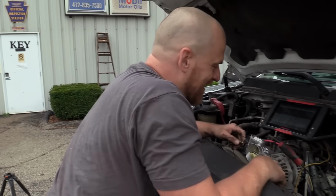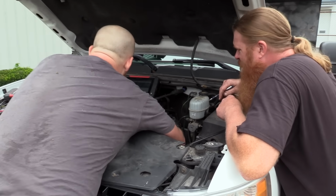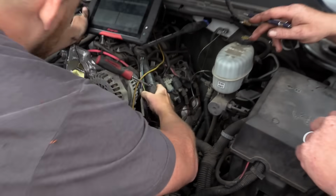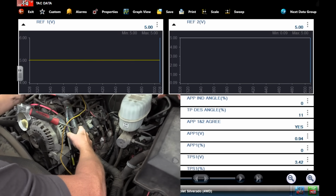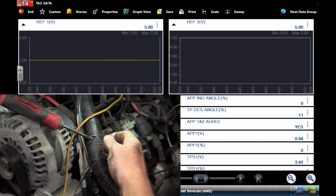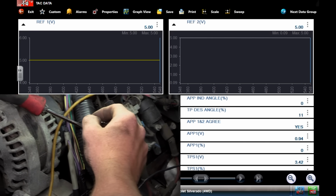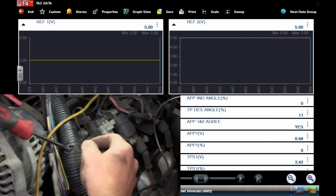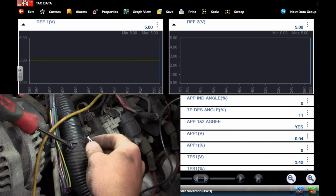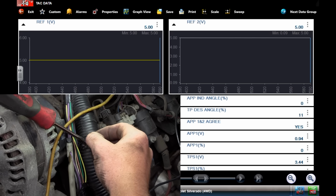Are there two there, or would it maybe just disable the crank signal? Like, why did I still have a good 5 volt? I don't know. Look, here's reference 2, right? And I even back probed it at the APP, just to make sure that it was still there. Had 5 volts, and I still had no crank signal. Well, it could be that you did have a crank signal, and maybe the scan tool wasn't updating it after it set the fault. The TAC didn't work either.